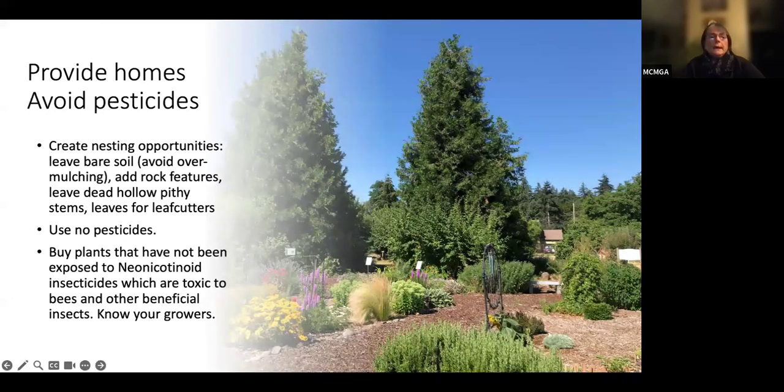Really importantly, again, provide homes for the wild bees and avoid pesticides. So create nesting opportunities for those cavity and those ground dwellers. Leave bare soil. Avoid over mulching. You don't have to put mulch on every area of your beds. Leave some bare soil. Add rock features that they can hide under.